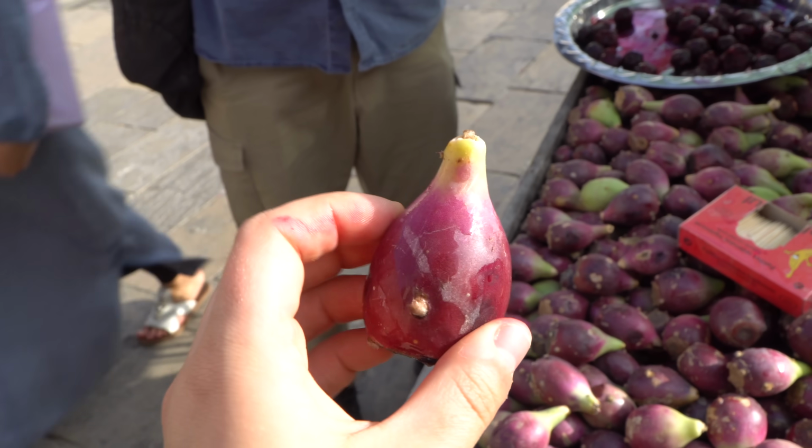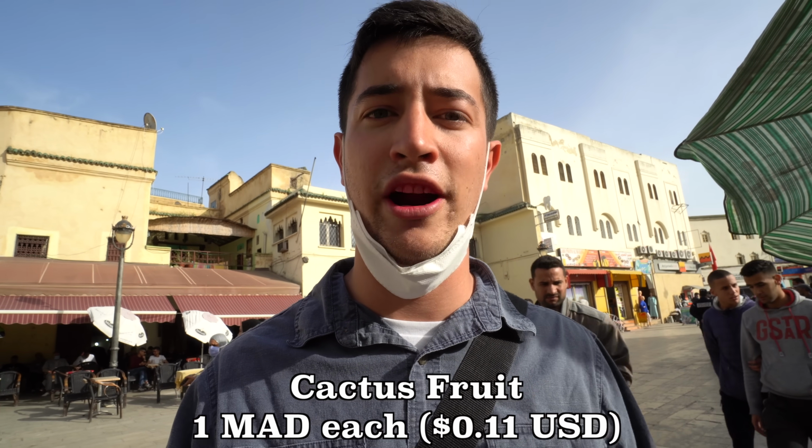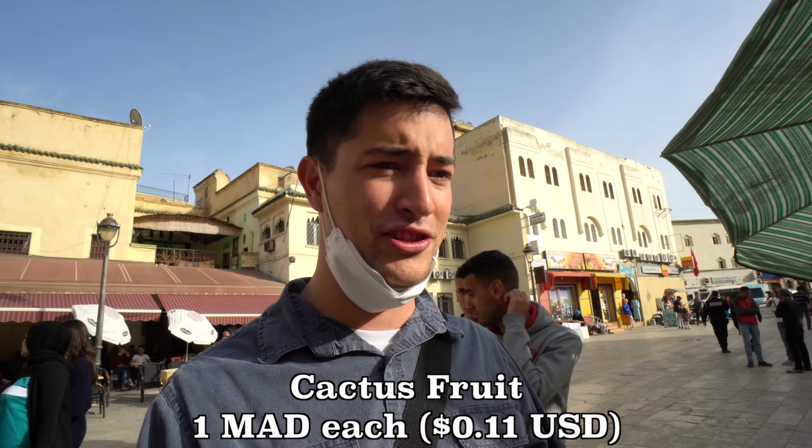It's really sweet and sour at the same time. Refreshing. It is actually almost like dragon fruit, but more sour. Except for the little balls in there. Wow, interesting. It also turns your teeth purple. Oh yeah? Wow.